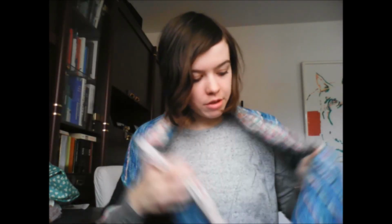I was sure I wasn't going to like it, but yesterday I wore it, and you can either just wear it like so, which I think is quite nice. Or what I've been doing yesterday is kind of putting it more to the side and then just throwing it around. And I think this looks really nice, really neat. I mean, it is a very unusual sort of shawl, but that is what Stephen West is known for.